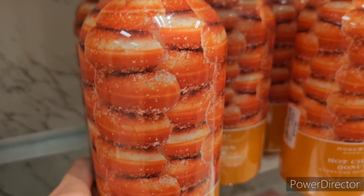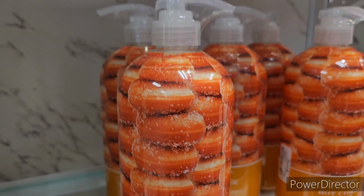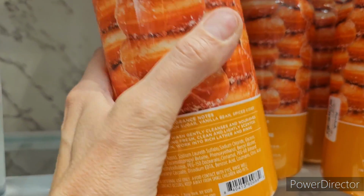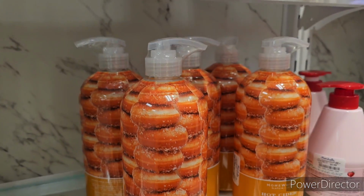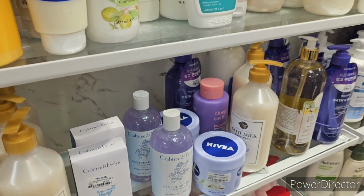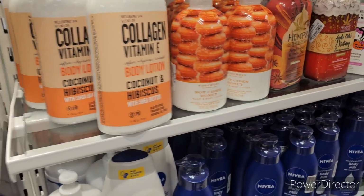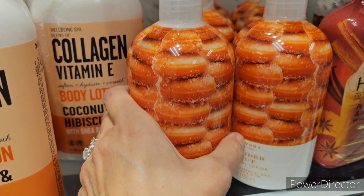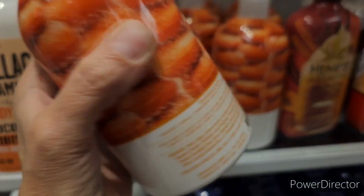Hot Cider Donut, Homeworks Hydrating Body Wash. Isn't that cool? Oh wow, how much is this? Okay, this is gonna be $9. We have a few of those in. Let's see what else we got. Remember, my phone doesn't like the lighting in this aisle, so I'm sorry, guys. Okay, Hot Cider Donut. They have the body lotion as well, and that's gonna be $7.